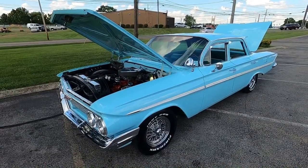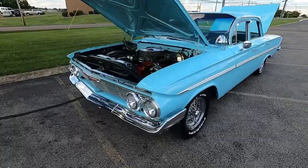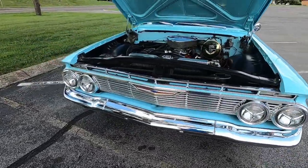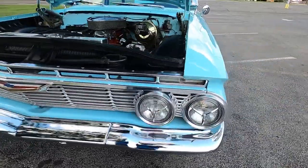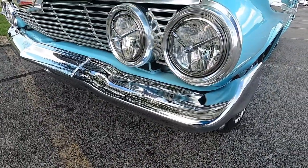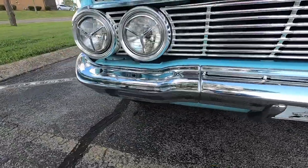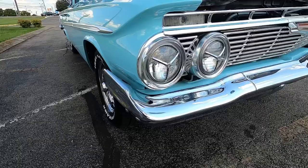All right, picking out the flaws. Anything I see, you'll know about. Detailed pictures at maplemotors.com. Let's get started on the lower portion of this car. Coming around the front bumper here, you can see the bumper is in great shape. Beautiful, along with the headlight bezels and the grill. Just looking fresh and so clean there.